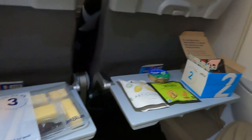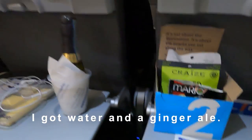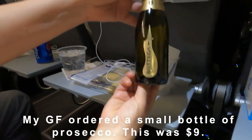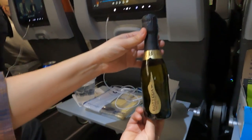So we'll see how it tastes in a little bit, but I don't want to eat until we get something to wash it down with. Otherwise, we're going to choke. Got a water and a ginger ale to go with the snack box. And there's a little bottle of Prosecco to go with the cheese and the wine. $9. Hopefully it's good.